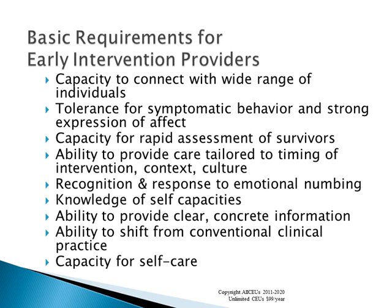But the person needs a capacity for rapid assessment of survivors. You need to be able to go in and talk to someone and get an idea so you can triage the 3, 6, 8 people who are there that need to talk to you and get an idea of who may be being impacted more. An ability to provide care tailored to timing of interventions, context, and culture.